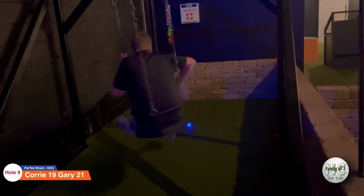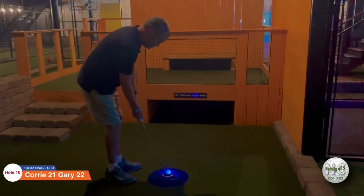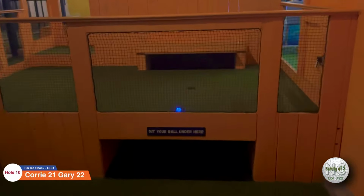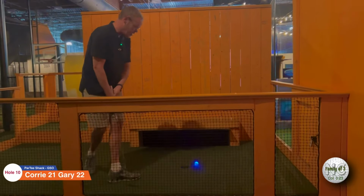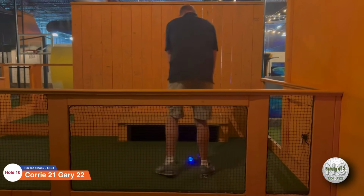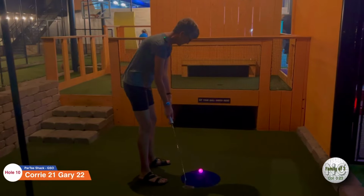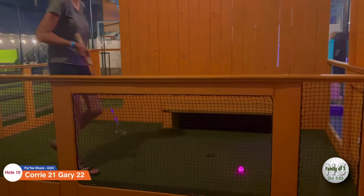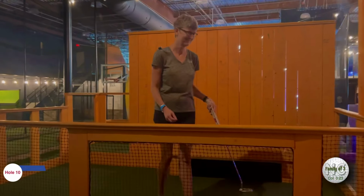Whee! Get in there. Yay! Hole in one! That was awesome! Very sharp luck on number 10. Oh man, I just missed that. Just missed that hole in one. I can't believe that. Three. All right, here's Corey's turn on number 10. It's so cool with the glow balls here. You can really see where the ball's going. Two. Nice two, you beat me on that hole.